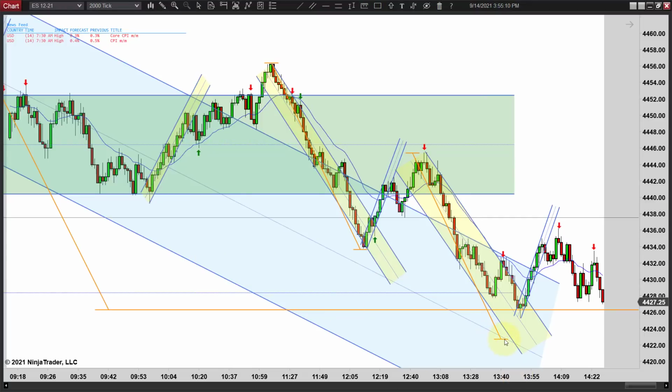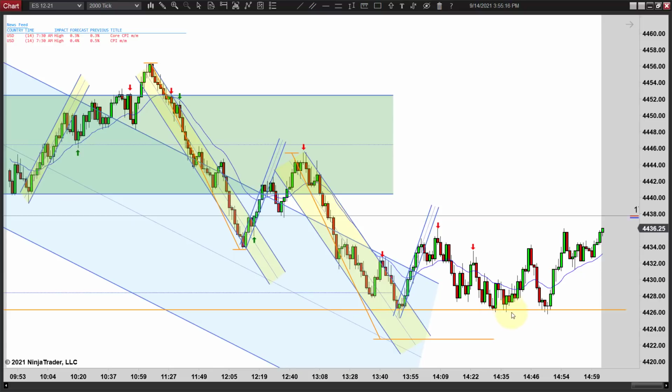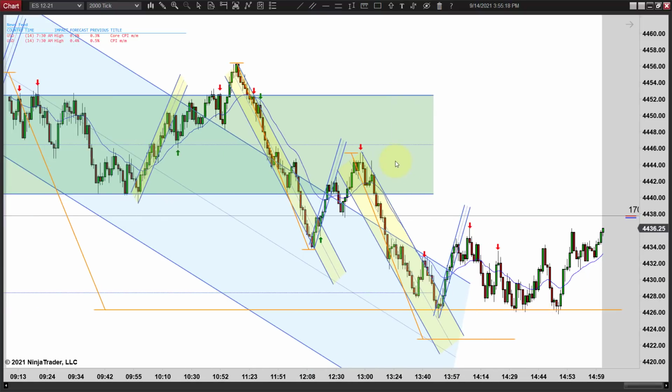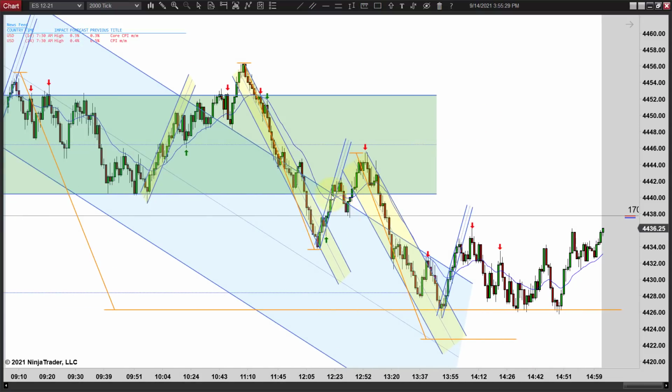Yes. And we came up short of that. We couldn't get through. The other measured leg held, that support area held. But anyway, that's close. I mean, it would have still gotten you. And you see how we continue to try to go lower before prices gave up. But you may go long there.